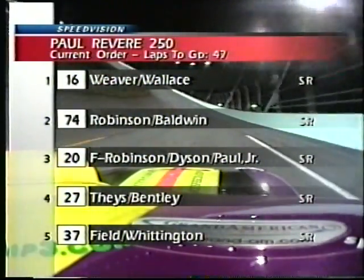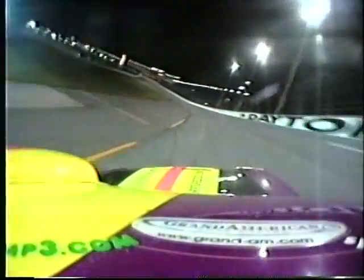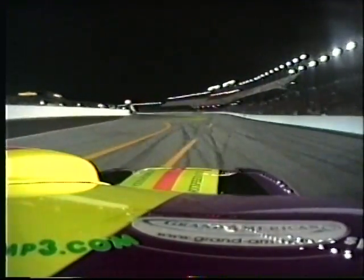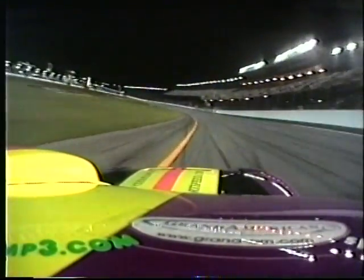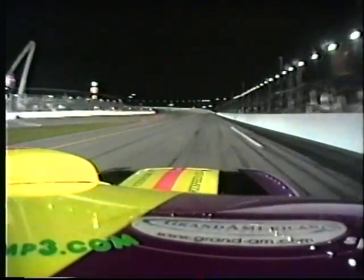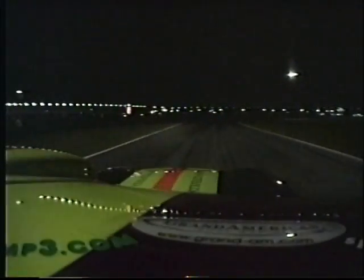That field of Whittington car is in 5th after all those. Darren, I would like to do a Darren Law interview if you would like. What do you got, Thomas? I'm sorry, say again, Greg. I was trying to do some business up here. Is this leading the GTO, this 46 car? Yeah. It is? Yes. According to Thomas, yes.